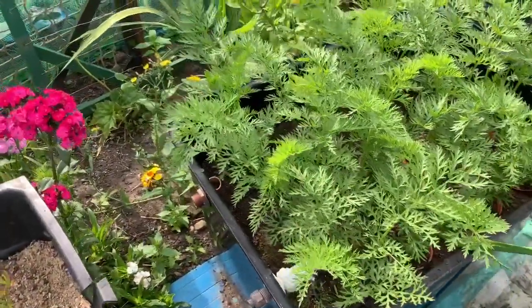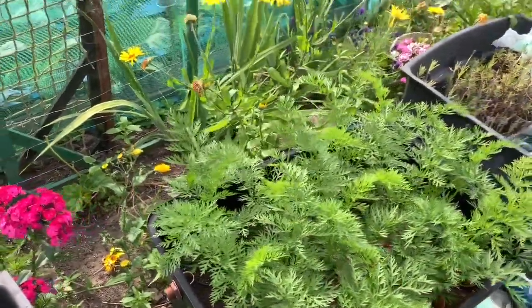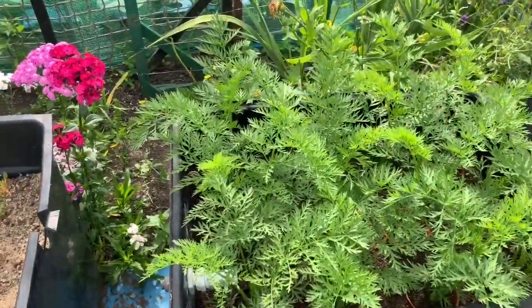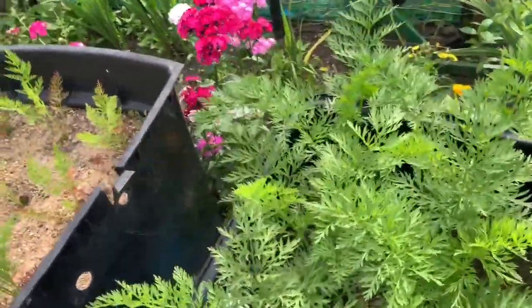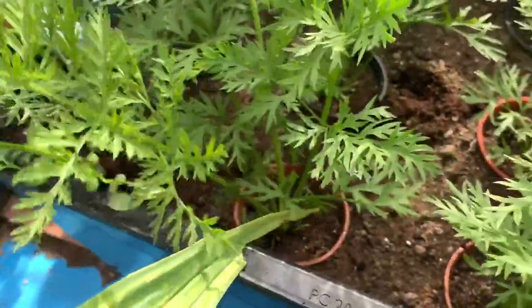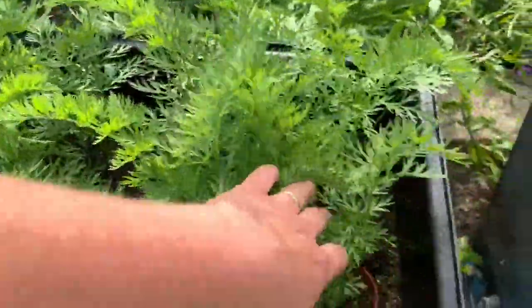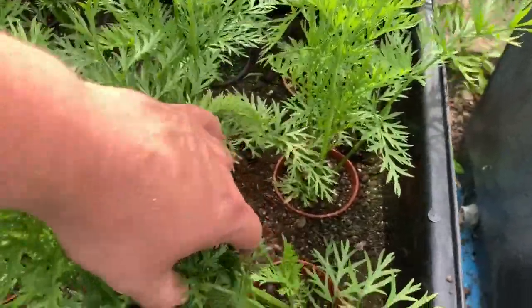But these ones are just so much farther on. Same compost, exactly the same compost. Well, I don't know whether it's got anything to do with the fact that I used compost in the bed first, or what. But these things, I'm not going to pull these out because I've only got 12. I'm not going to show you these yet.